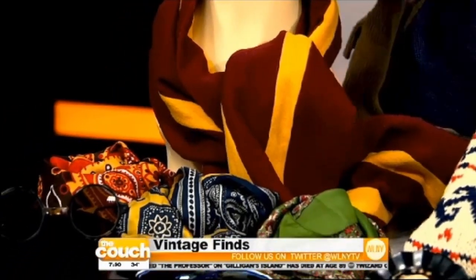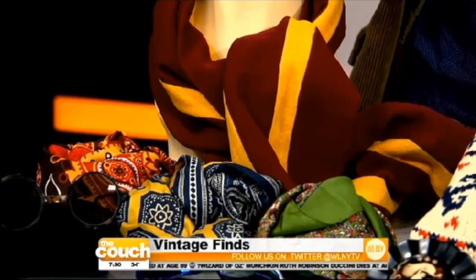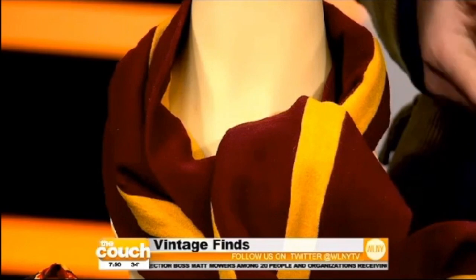This one is a warm scarf that can be worn by men or women, and this is from a school in Britain. They all had different scarves to match the colors of their school. Like Hogwarts. This is Harry Potter colors. Exactly. Harry Potter's always trending.